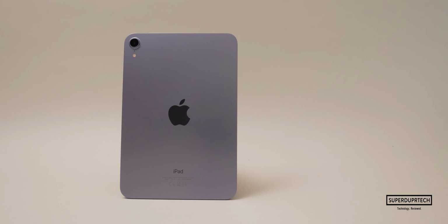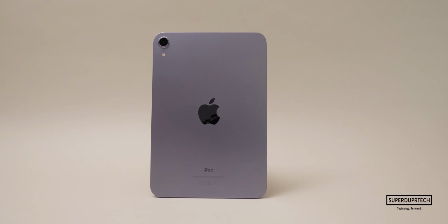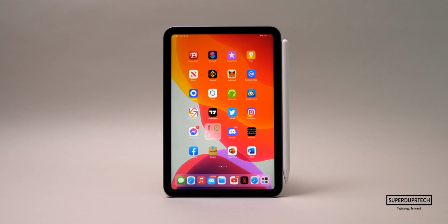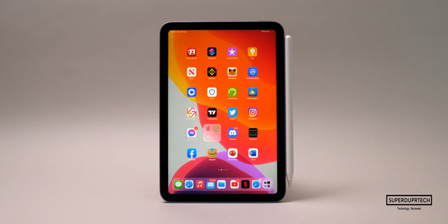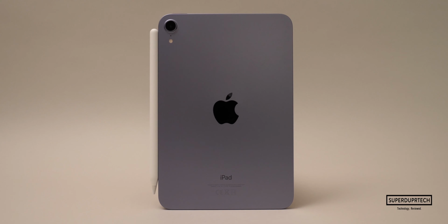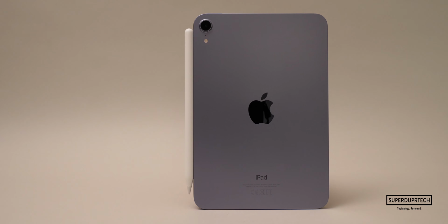Now in today's video I shall be showing you what the still images and video footage was like that I captured on the 2021 iPad mini. I will be showcasing video footage from daylight and nighttime from both the front and rear cameras.